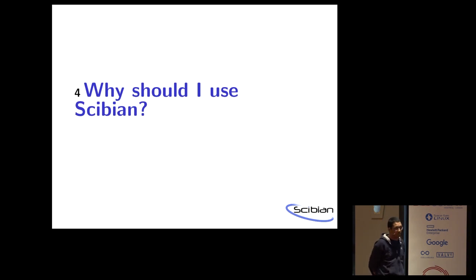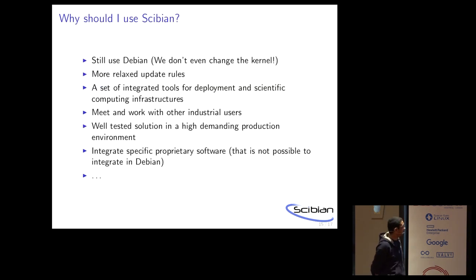So why should you use Scibian? First, it's still Debian. We don't fork Debian; we don't even change the kernel. So you stay compatible with the other machines installed with Debian. Then, since it's a derivative, we have our own rules to publish and integrate things, so you don't have to follow the policy of Debian backports, for example. You have more relaxed rules. All the tools for deployment and other business applications are integrated in Scibian.